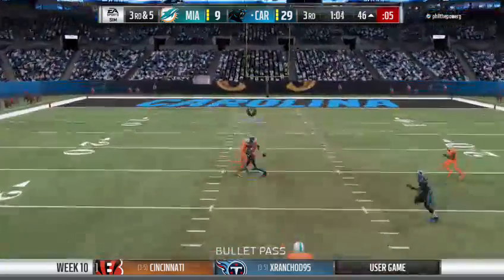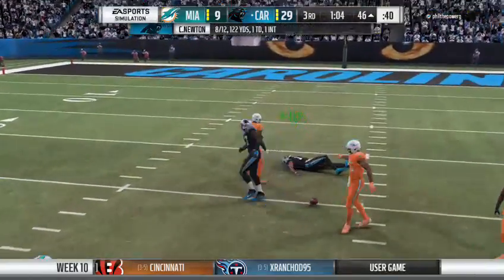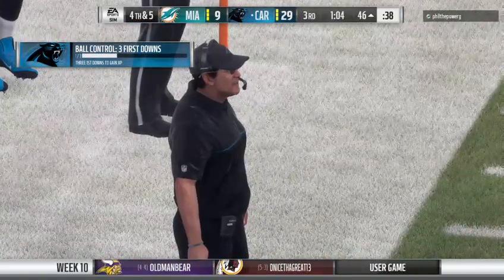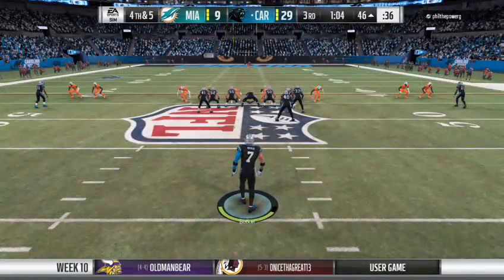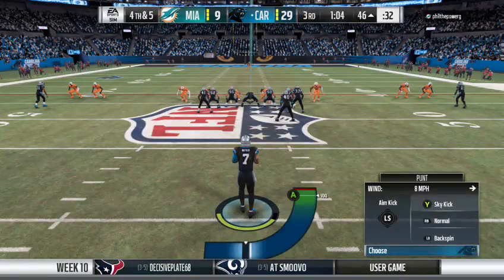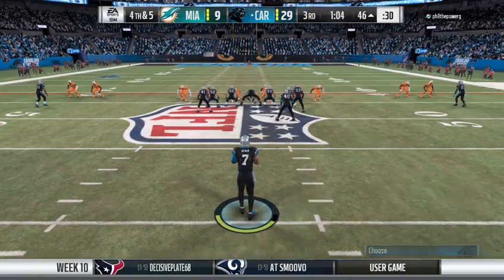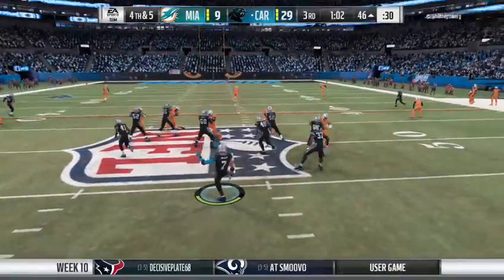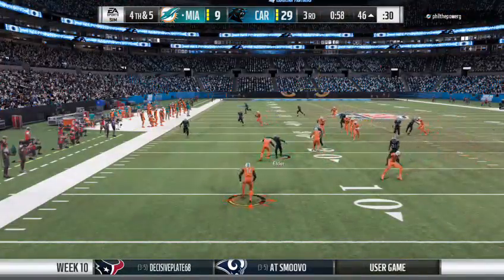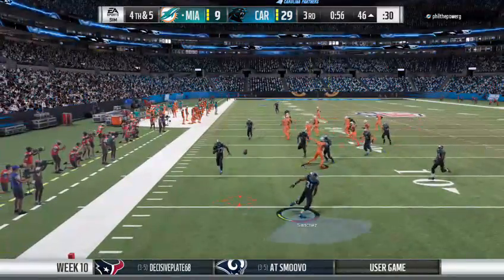Now it's Newton. And he couldn't hang on to it through the contact. Incomplete. I'm not sure we could spot any tendency here on this third down. They could have run it or passed it. Either one was available. They chose to try and get it through the air, but they were unsuccessful. He was only asked to punt once in the victory last week as he sends this one away.